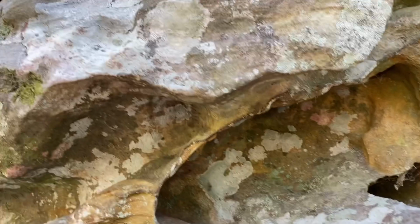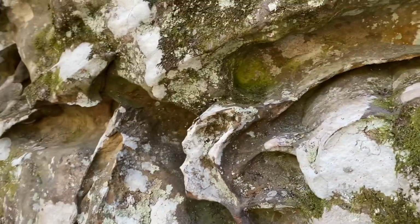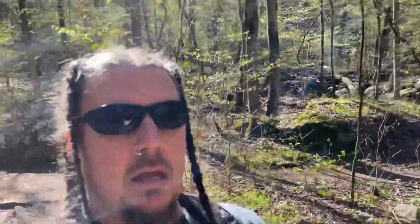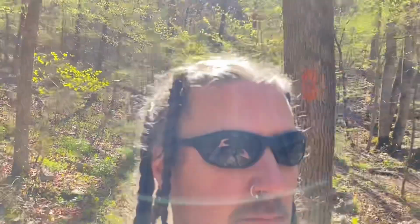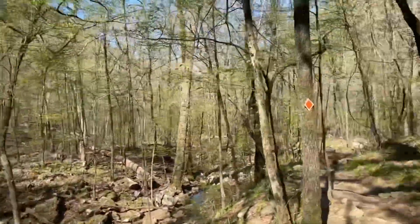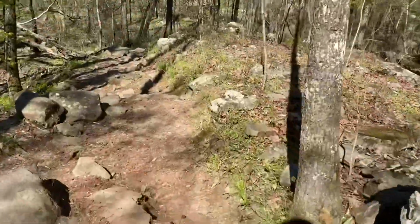Here's some geological formations in the side of this rock. I like how they smoothed out. When you climb these rocks, they give you good grips because of the worn out, dissolved patterns. And just like that, it's flattened out. Smooth sailing from here to the falls. See that transition I did with my hand? So smooth. So this trail is well marked.